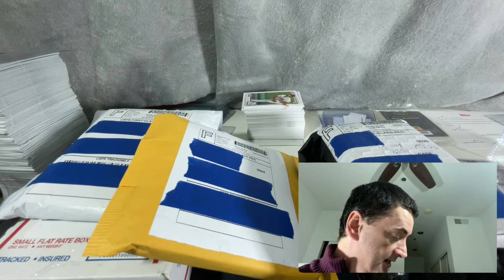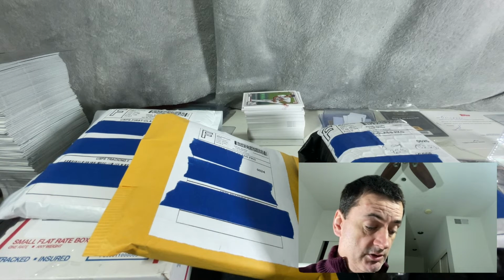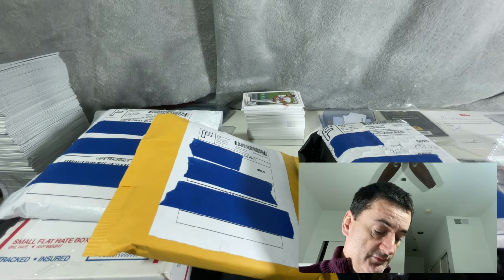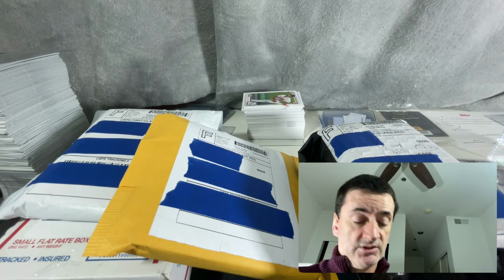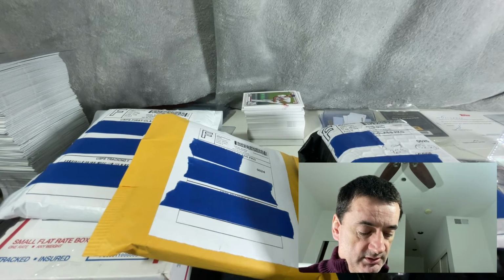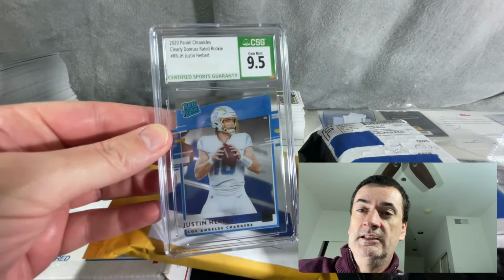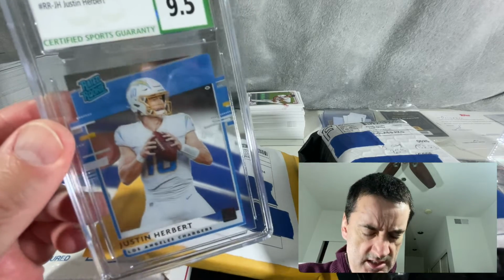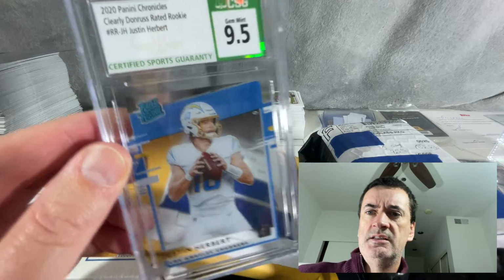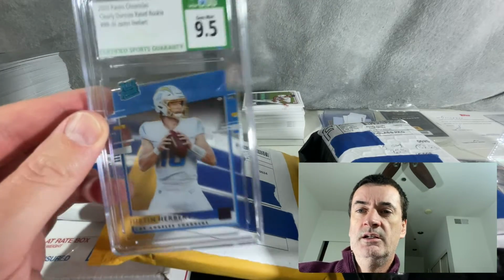All right, so we've got a CSG Justin Herbert. I like these cards here. Tough grades, that's for sure. I paid $43.36 for this one. I got this at auction. The Clearly Donruss acetate cards. Yeah, like I said, 9.5. Always love these acetate cards. I think I have one more of these on the way. I don't think it's in with this, but 9.5 on this Herbert.